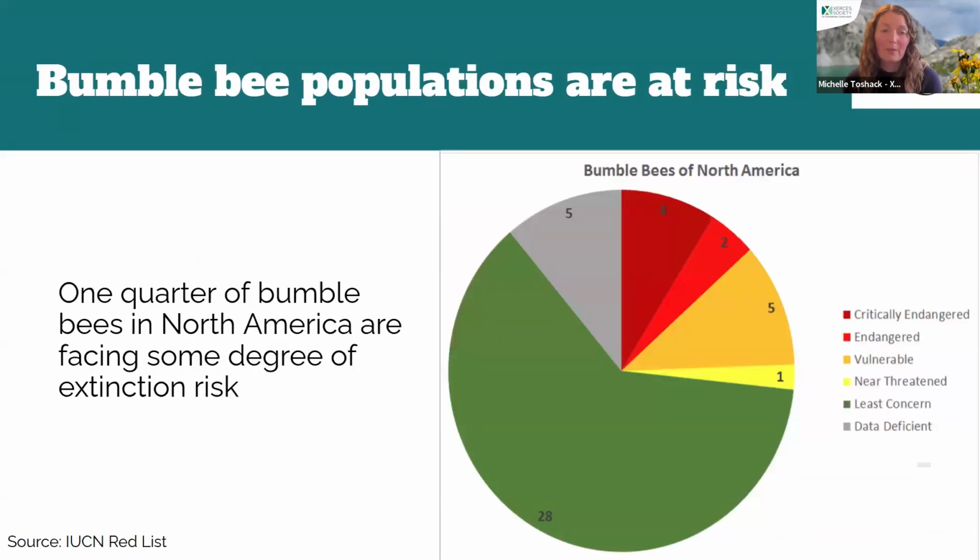We know that some bumblebee populations are at risk, and a number of years ago, specialists from the International Union of Conservation of Nature came together to assess all of the bumblebee species in North America. And what they found is that, we'll start with the positive news in green, 28 species were found to be of least concern, but all of the species in yellow, orange, or red were anywhere from near threatened to critically endangered. So about 1/4 of bumblebees in North America are facing some degree of extinction risk.